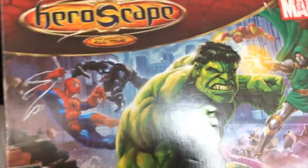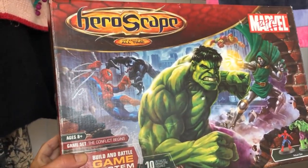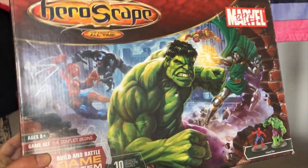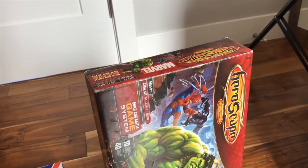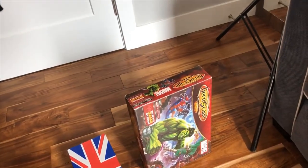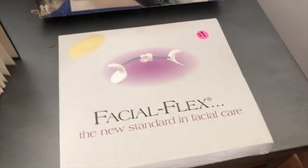Here's something I looked up when I was at a thrift shop the same day. It's called Heroscape. It's a game with Marvel superheroes. I paid $3 and we'll get, I forget. I looked at the comps. I think it was about $30. So, okay. Here are the other items I'll show real quick.